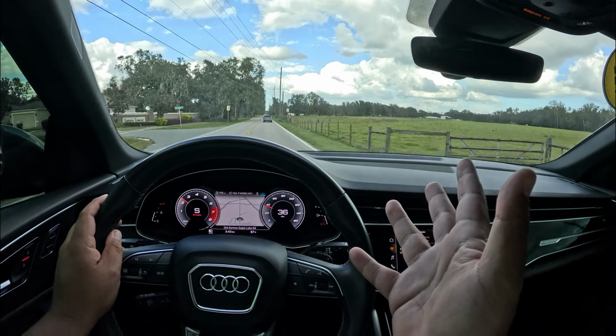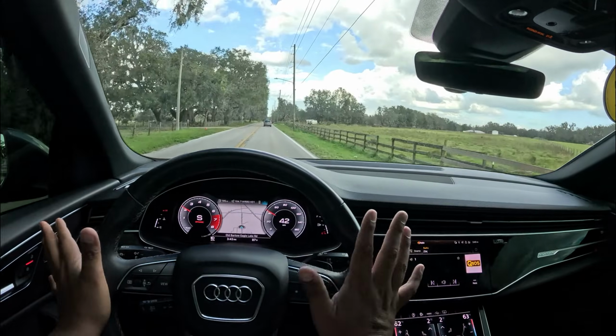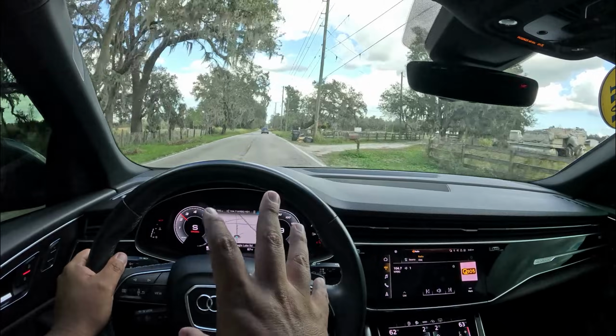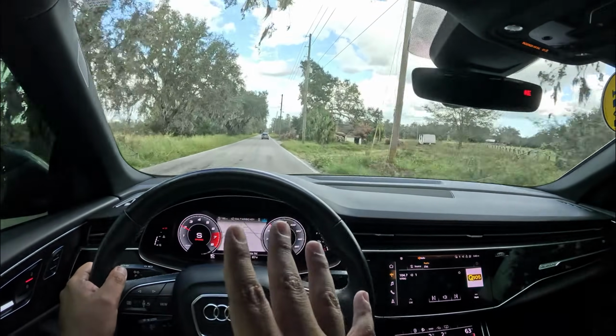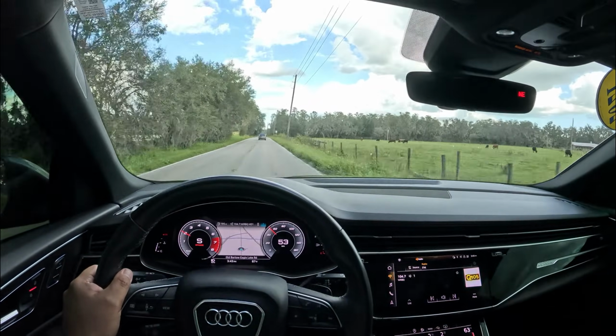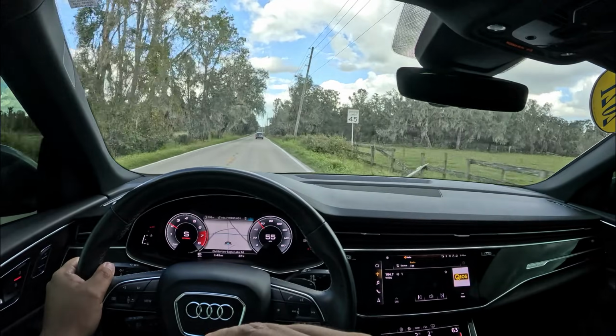Love the way it looks, and yeah, this is quite a bit of weight. I'm sure this thing's probably around the 5,500 pound zone. Not that, but I'd love to get to drive either an SQ8 or the RSQ8 to see the power, the V8. Basically, the RSQ8 is the same as a Urus, the same type of power. Obviously, I do like the design of this a little better than the Urus.